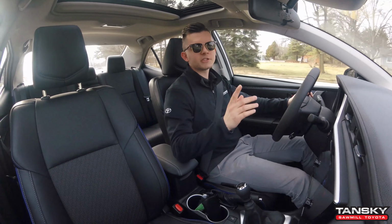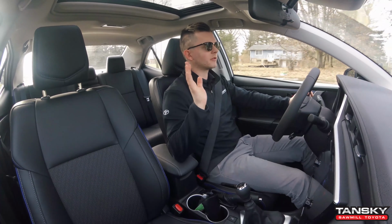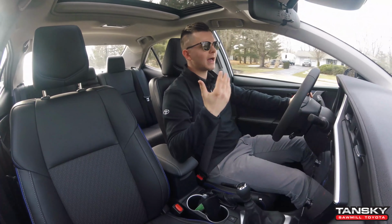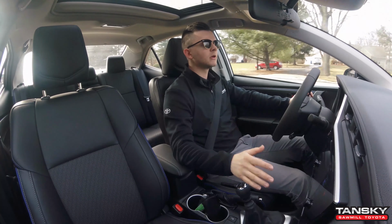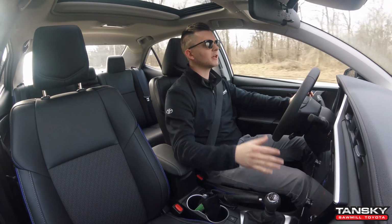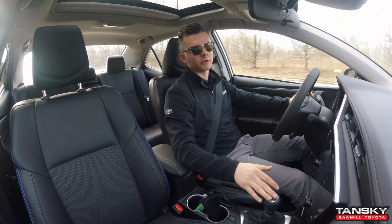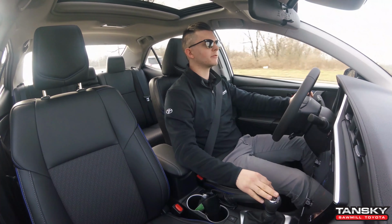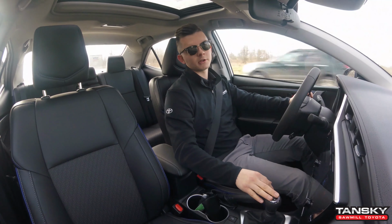So the pre-collision system, the way that works is if the vehicle detects you're coming up behind someone and you're approaching them too quickly, that person locks their brakes up, whatever it is, the car is going to detect that the gap is closing between the two of you, and if it gets too far, it'll actually try and stop the car for you. It's pretty incredible. If you get too close, it'll actually completely stop the vehicle if it has the capability of doing that and prevent the collision altogether.